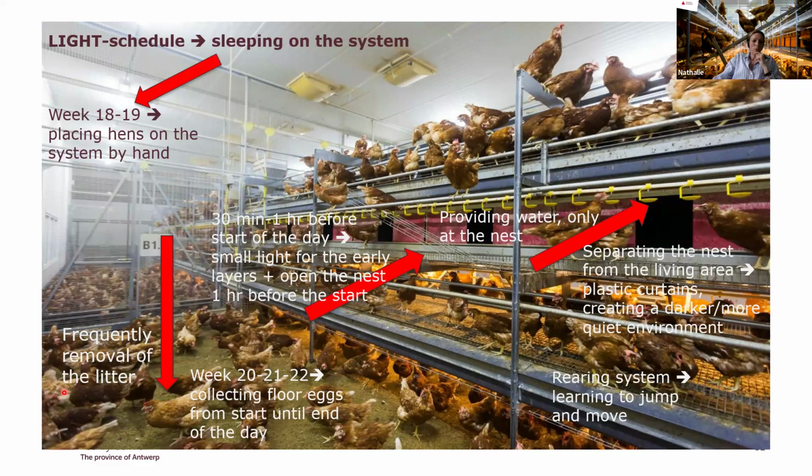It's also important that once the flock is ongoing, the litter will build up here in this area, that you remove it so that it's not too thick a layer of litter, because this will also stimulate the hens to put their eggs there. Once you find the first eggs, it is important that during a certain period, some weeks, depending on the flock, you need to collect all the eggs that are laid in the litter and on the system. Because of course, if there's, for example, a corner where one hen lays an egg, a second one, a third one, then the hens learn to lay eggs there instead of in the nests.